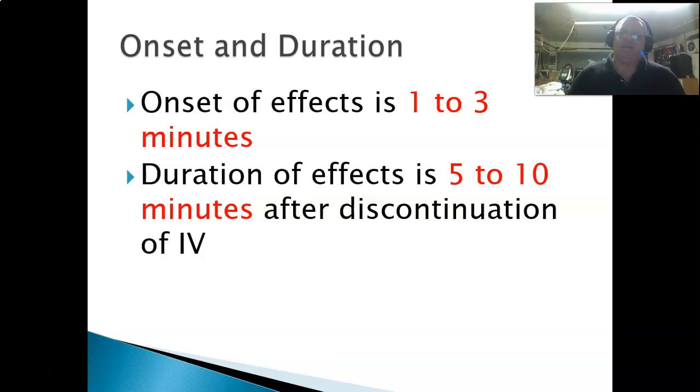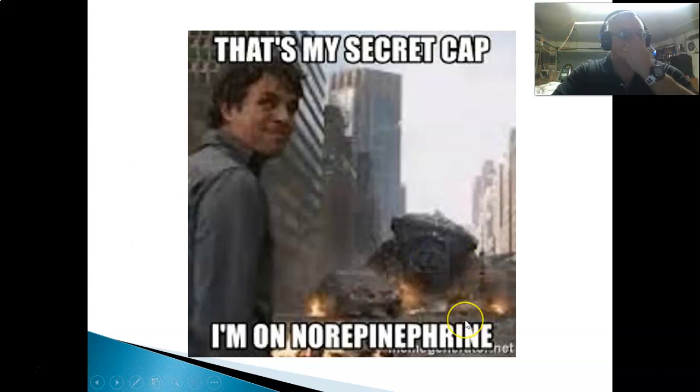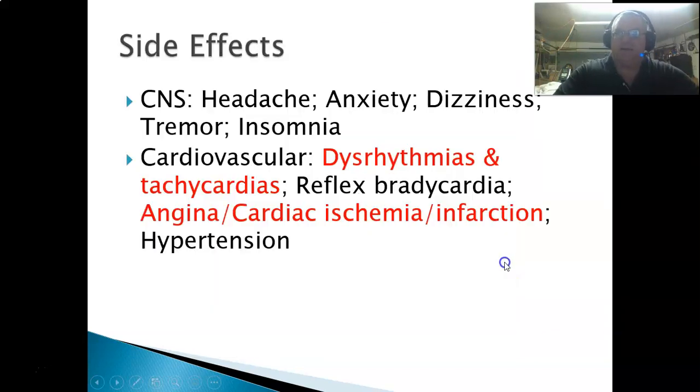So again, it onsets in 1 to 3 minutes. It wears off in about 5 to 10 after you discontinue it. It does actually wear off pretty quick. So again, it's inotropic support. It helps with the squeeze a little bit with the blood pressure less than 70 millimeters of mercury. But again, it does a lot of vasoconstriction, a lot of alpha properties. Okay, so that's why we like to use it when you've got some sort of septic issue, if they've got a spinal cord injury, if they've got poliomyelitis, where their vessels are popping out, okay? They're swollen, okay? And so again, good old Mark Ruffalo there, he's going to turn into the Hulk. Yep, I'm on Norepi, right?